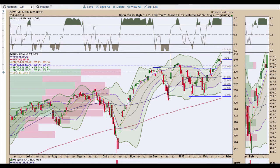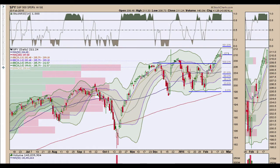We are watching the 1618 and the 127 extension at this point. The fact that we're inside of the Bollinger Bands, standard deviation 1, standard deviation 2, we see a lot of setups working that we'll go over shortly.